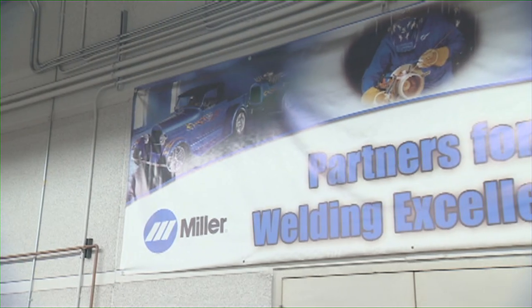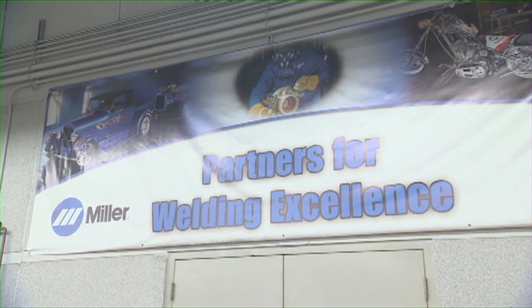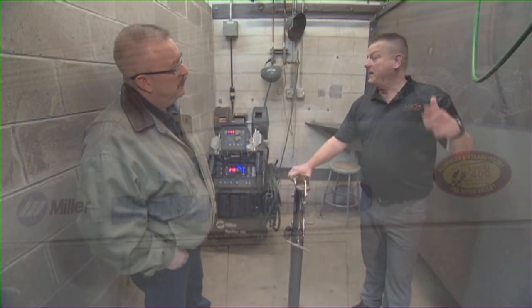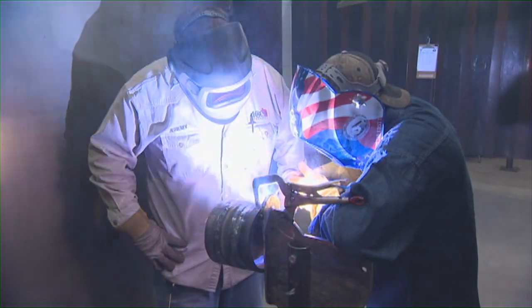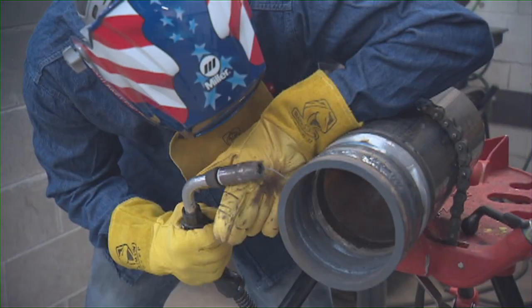Are they a local company? They are. They're based right out of Appleton, and they helped develop this for us. Tell me a little bit more about this straight line fabrication, what we're going to see on today's show. What we do is we specialize in training apprentices for shop environments for global work. They're welding, fitting, grinding, prepping, specifically in a shop environment.